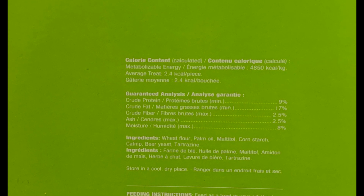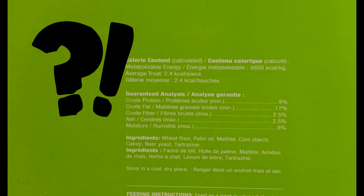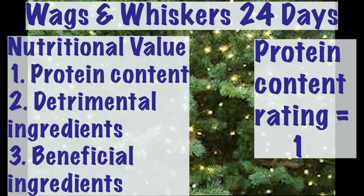So in terms of protein content, again, there is no specified protein source in terms of a meat source in these treats, and that's reflected in their crude protein of 9%. So that's not very high based on the other treats also looked at in the other calendars. So I'm going to give that a protein content rating of 1.